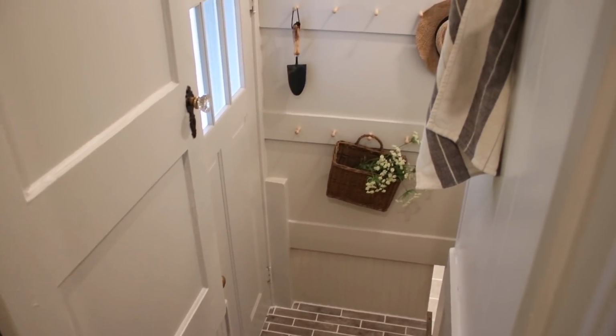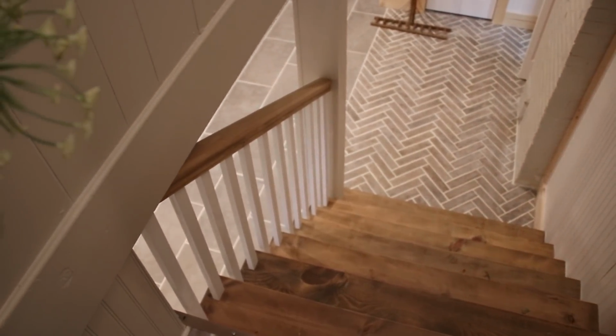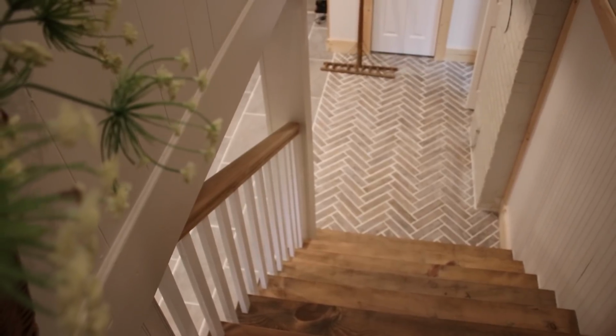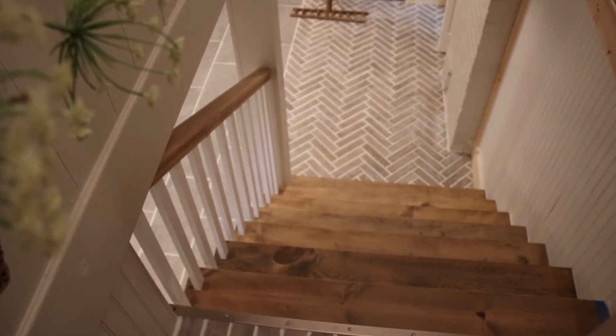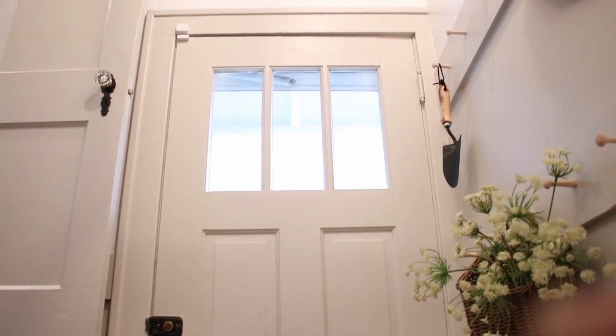Of course, you're seeing sneak peeks, I'm sure, of the basement stairs and the tile down there and the railing my husband added. That is all going to come soon in a future blog post. I plan on giving you a little basement update now that all the trim is done. We just have to paint downstairs, and we're pretty much done with that laundry area. And I just can't wait to show you that space. So it all kind of ties in together, but for now I'm just focusing on this back entry area.